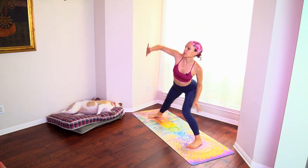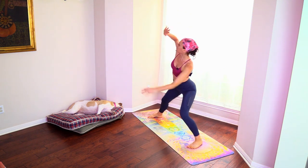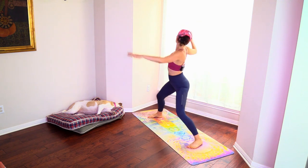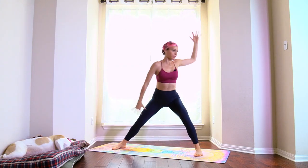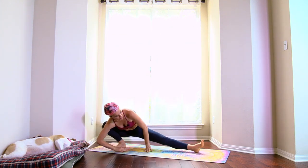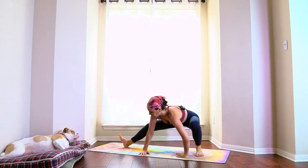Let's circle the arms, feel the muscles involved in this movement. Shoulders, back. Let's do it forward, little chest. Lower down to one side, flex the foot. Opposite side, flex the foot.